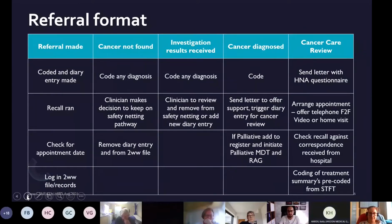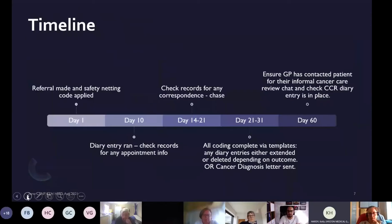And then once the person's diagnosed and they have that letter, that then gets copied to the referring GP, and the referring GP will either ring the patient and ask them if they want to have a chat over the phone, do a video call, go out and see them if they're palliative, or for them to come in and have a chat if they feel up to it. If not, we just tell them that we'll be in touch for a more in-depth cancer care review at the 6 to 9 month timeline. Next slide, Sarah, please. Thank you.